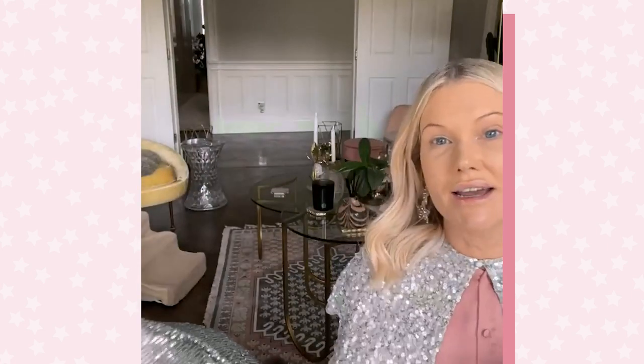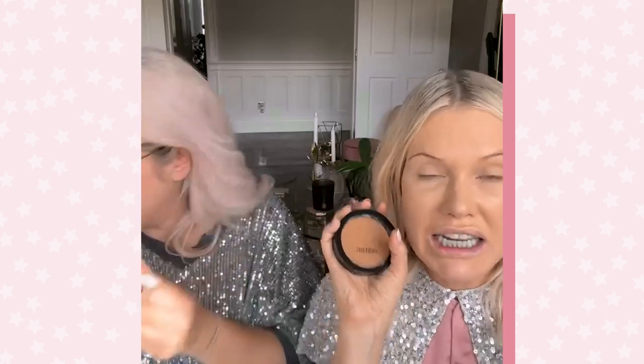And regardless if your foundation is quite sheer, putting a bit of bronzer just over the top actually makes your foundation look like you're not even wearing foundation. Because naturally, our skins aren't all one colour like this. They have different shades going on. So a lovely bronzer helps bring your foundation to look ultra, ultra real. So we're using this bronzer. Cakey, you're using a slightly lighter one.